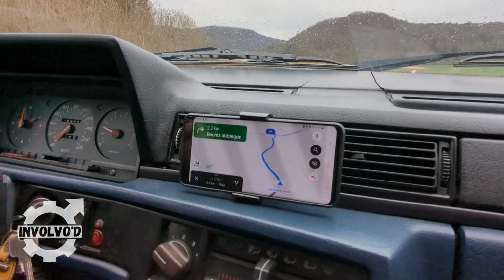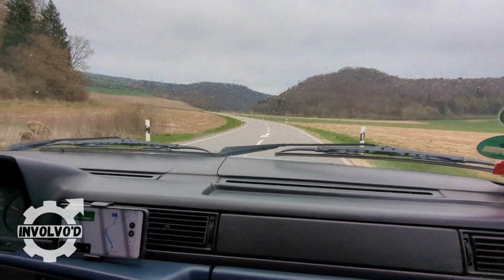At the moment we're doing less than half the speed limit of the road. It should be 100, we're doing 44.